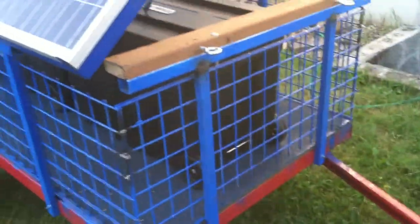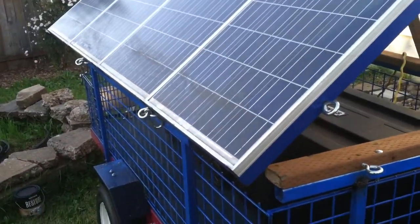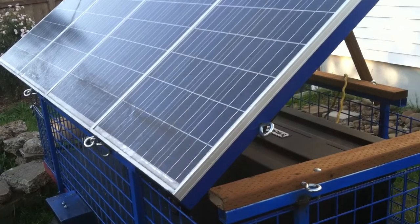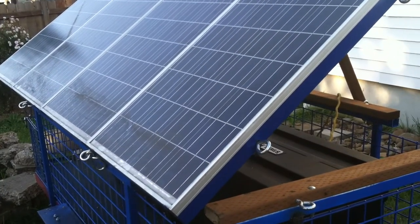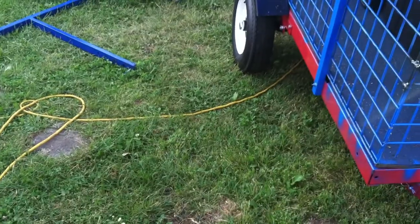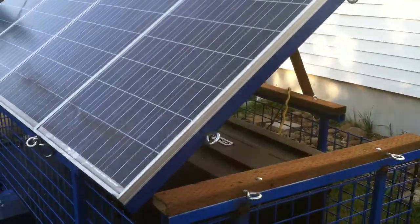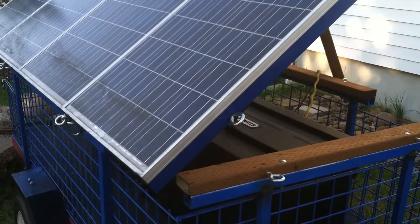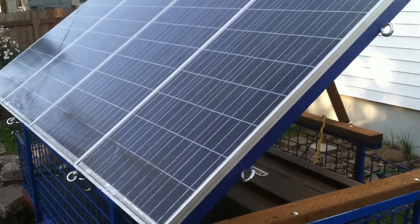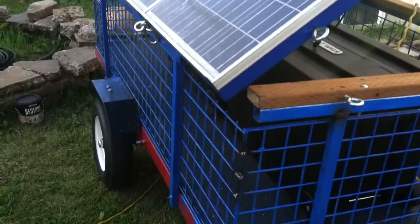You can maybe move it from one part of your little area so it gets a little clearing through the trees to get direct sunlight on it. You can move it around as you need to. And then using a long enough power cord to whatever it is you're trying to run, you have that, okay? You can move this thing around a little bit and optimize your power production when it's on wheels.